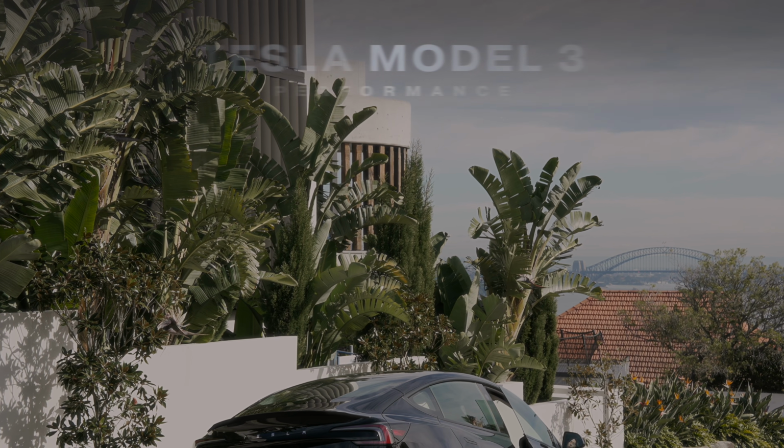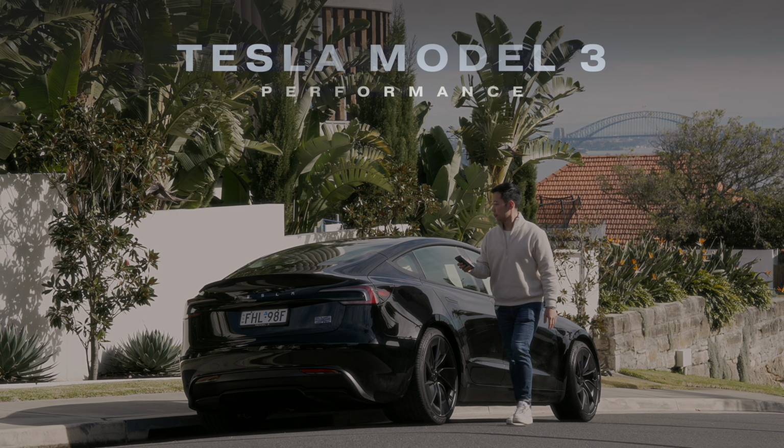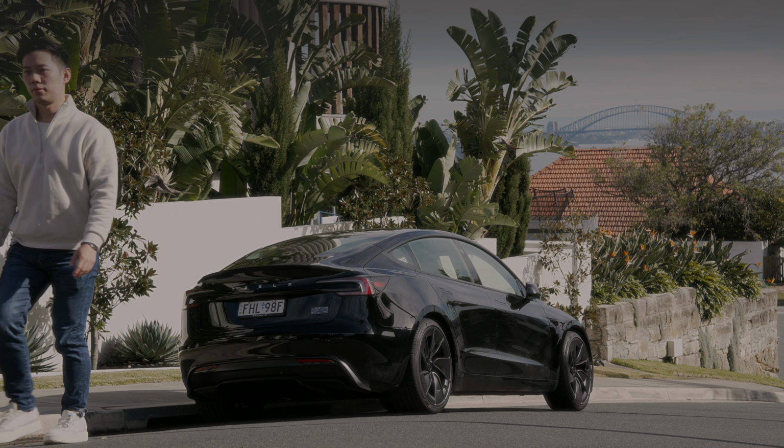So this is the brand new redesigned Tesla Model 3 Performance, and living with it as my daily car for a month now, it truly is ludicrous for many surprising reasons.